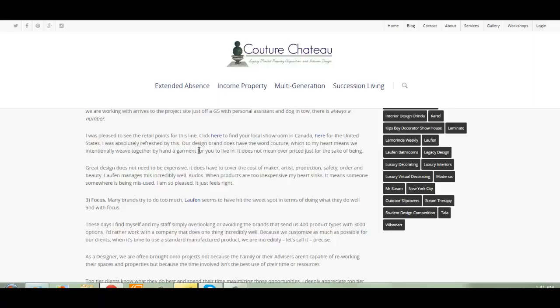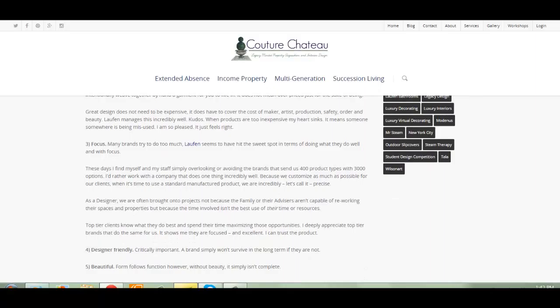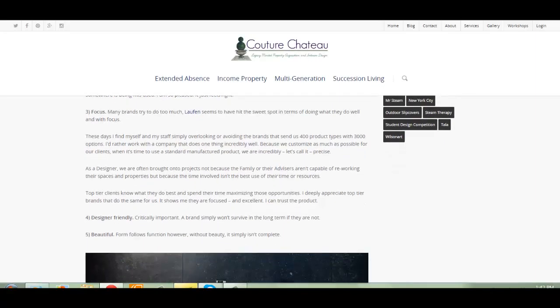Our design brand does have the word couture, which to my heart means we intentionally weave together by hand a garment for you to live in. It happens to be called your home. It does not mean overpriced just for the sake of being so. Great design does not need to be expensive, but it does have to cover the cost of maker, artist, production, safety, order, and beauty. Laufen manages to do this incredibly well. Kudos. When products are too inexpensive, my heart sinks. It means someone somewhere is being misused. I'm so pleased this brand just feels right.